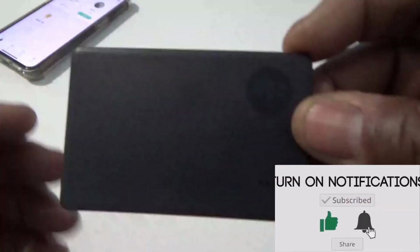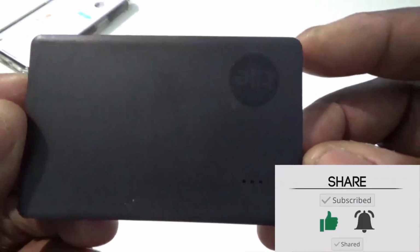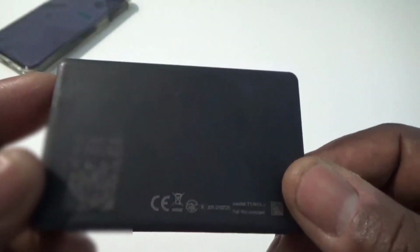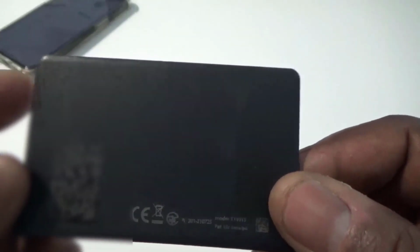Let me tell you here about this Tile. It's a tracker. You put this in your wallet in case you lose your wallet. You can track where your wallet is. And right off the bat, I'm gonna tell you, do not waste your money.